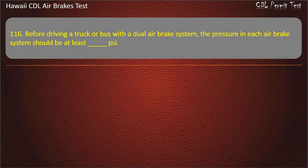Question 116. Before driving a truck or bus with a dual air brake system, the pressure in each air brake system should be at least 120, 180. Answer. 100.